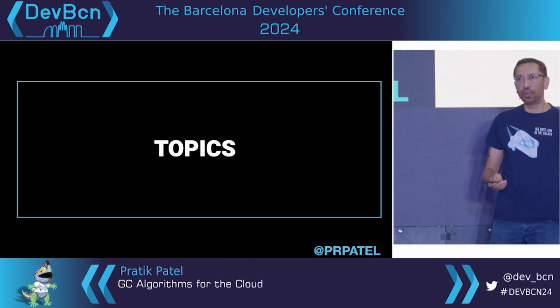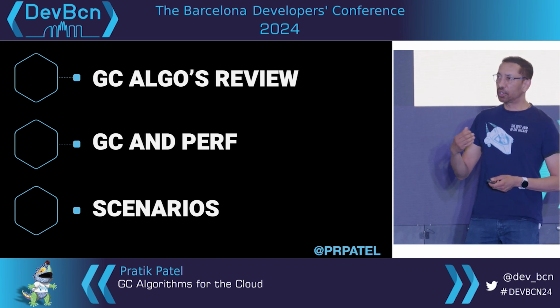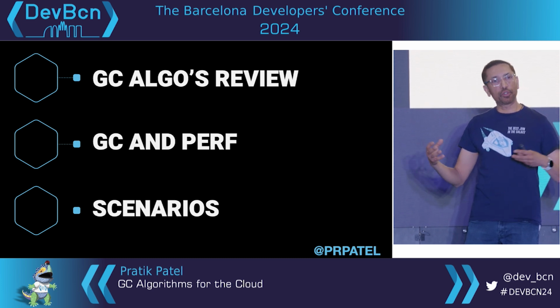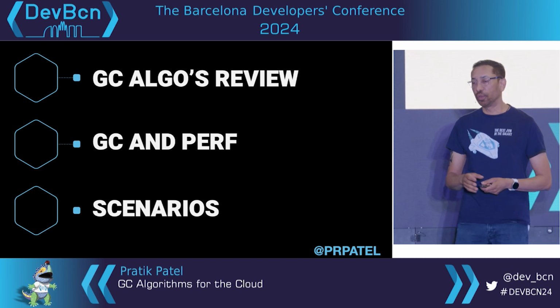All right, so what we're going to do in this session in the next 45 minutes is we're going to do a quick review of garbage collection algorithms, and then we're going to talk about garbage collection and performance, and then talk about different scenarios as we go along in terms of what is a good garbage collector for this kind of scenario versus this other one, okay?